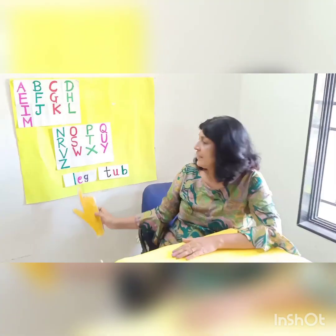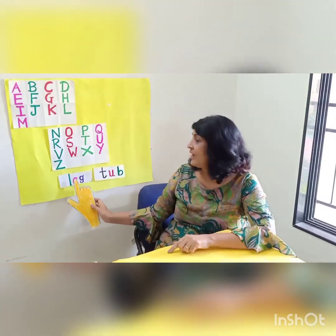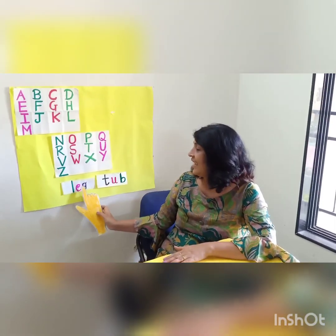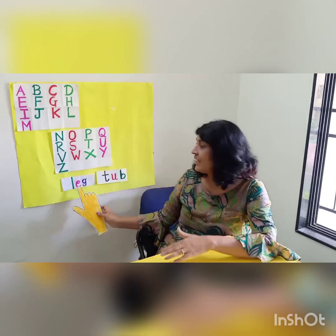For example, यहाँ पे letter लिखा है L-E-G. If the child knows what are the phonetic sound of L-E-G, he will easily read this word. L says L, E says E, and G says G. The word will form L-E-G, leg. So without learning, he will be able to read this word.